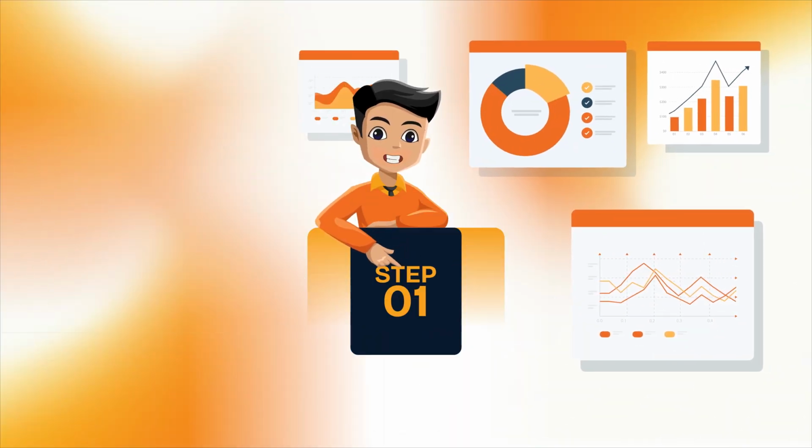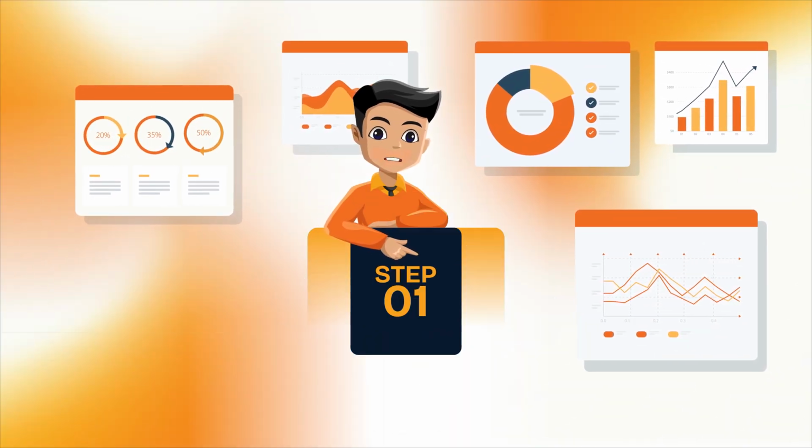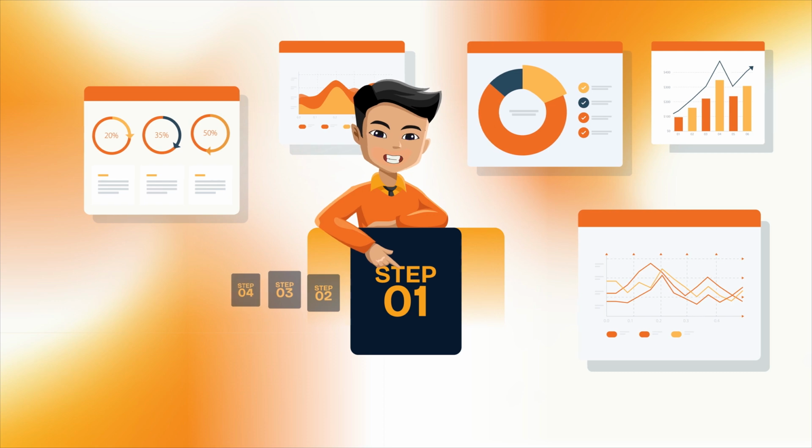SEO can be challenging, but with these 9 steps, you're on your way to boosting your Shopify rankings and attracting more customers.